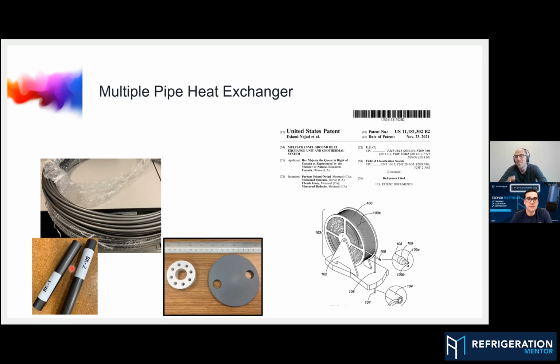So instead of installing each single U separately, because you would use pretty small channels or small pipe, there is a possibility to make them pretty close to each other and make it a 2-inch assembly. It's called a prefabricated ground heat exchanger, instead of putting each pipe separately in the ground.